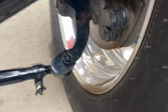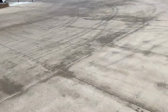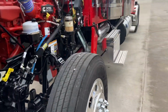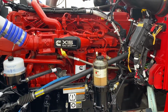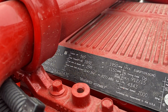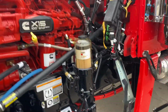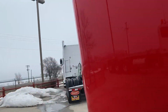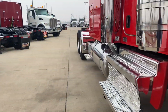This one just is a spring ride front suspension, disc brakes up front, which is standard from Peterbilt. So kind of a standard front end setup. Still very nice, still rides very well. So I can shut the hood. And let's see if we can, yes, it's a 565, 1850 torque. Got the Davco fuel filter, which is good. It's pretty standard engine, plenty of horsepower, plenty of torque for 90% of what needs taken care of and hauled.